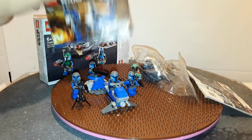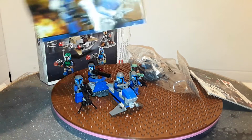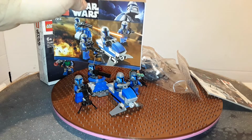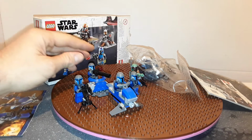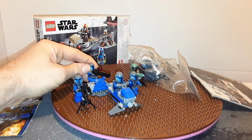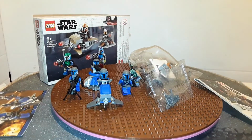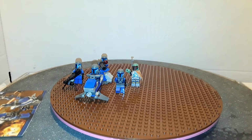Yeah, nope, a little bit more. Yeah, that's about right. He's not quite leaning back enough. Oh, too much. Right, so I'm going to build this now anyway. Oh man, no.